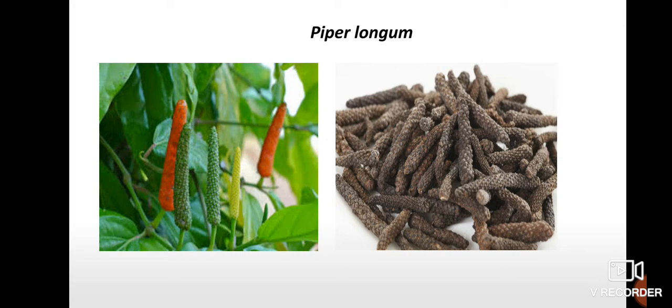Species of the genus Piper. There are other species also, Piper. These species are important medicinal plants used in various systems of medicine. The Piper longum fruit has been used in traditional medicine, including the Ayurvedic system of medicine. The primary constituents isolated from various parts of Piper longum are piperine, piperlongumine, sylvatin, sesamin, and many other compounds.